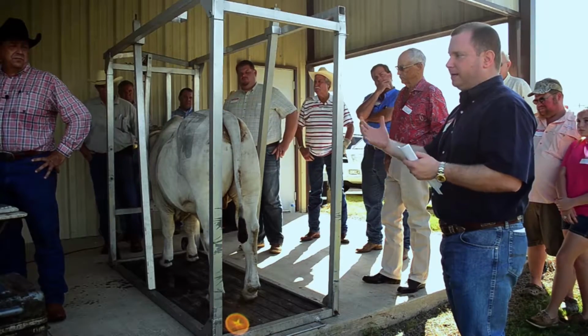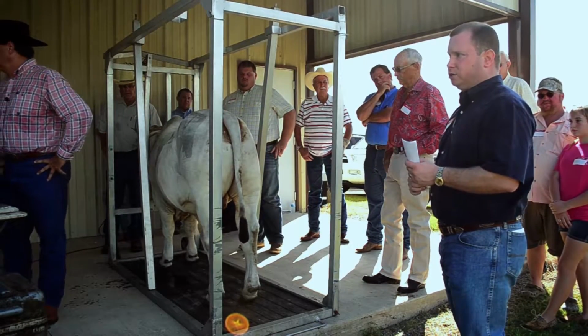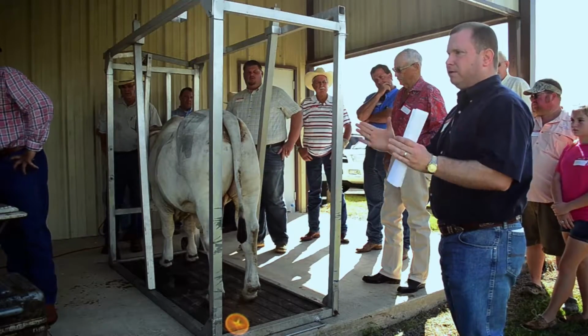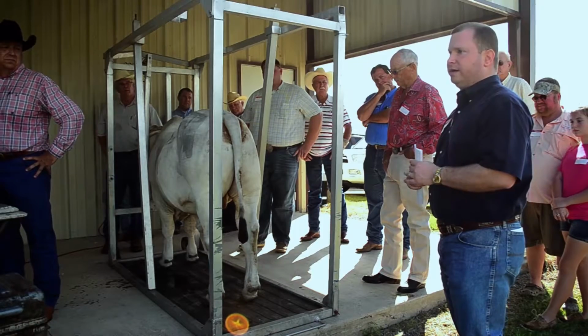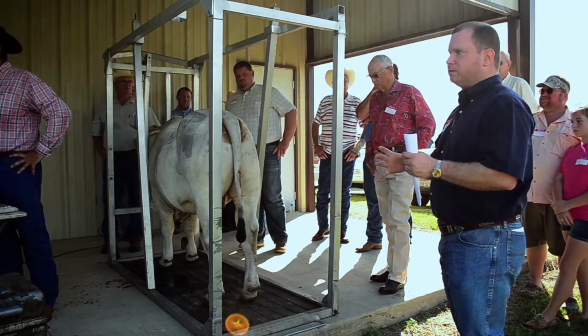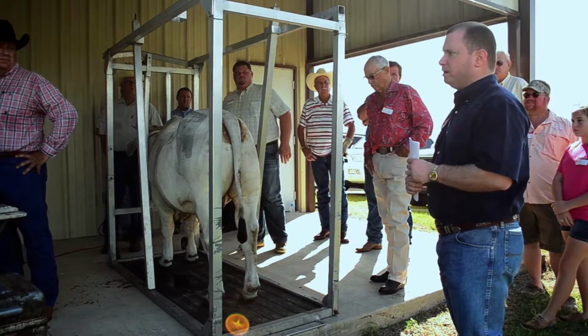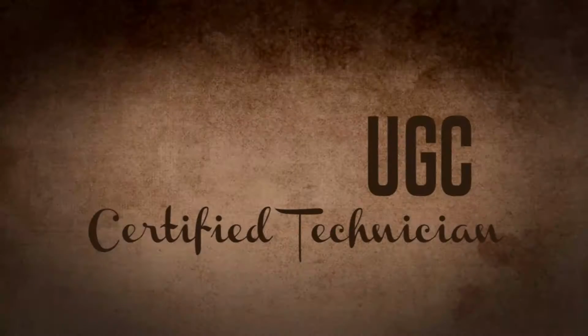And for us to be able to take this information and put it into a usable form such as an EPD, as you would know it, we really need to put it within some type of parameter, much like your weaning or your yearling weights, where we give you a guideline of where we need to ultrasound these animals, and ultimately we can go back and calculate them on a consistent basis.